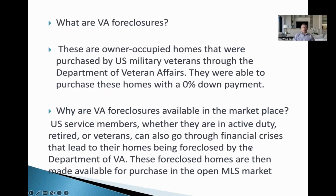All right. So why VA foreclosures? VA foreclosures are owner-occupied homes purchased by U.S. active duty members, wherever in the country they are located, and also ex-military members who qualify to get 0% down payment to buy their primary home. Military veterans have been able to buy homes with 0% down for generations, ever since World War II ended and the government opened up 0% down for military members. Of course, I myself have purchased a number of primary homes and investment homes with 0% down payment and 5% down payment. So suffice to say, I'm an expert in this space.